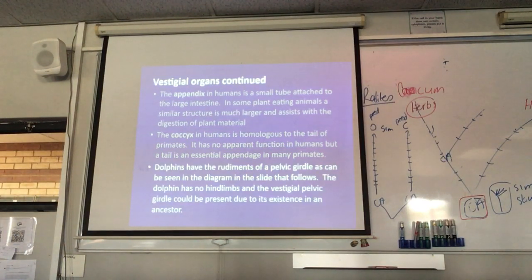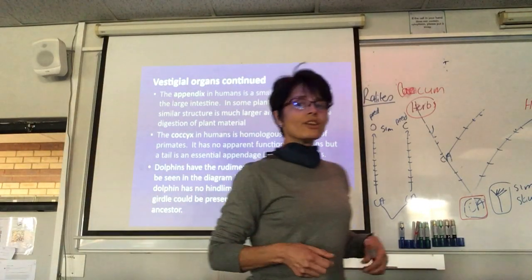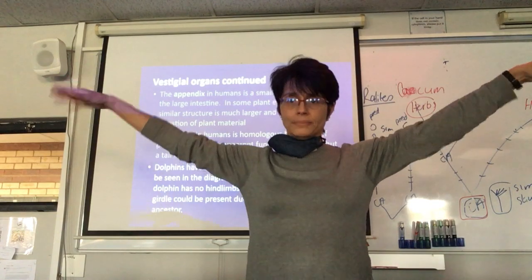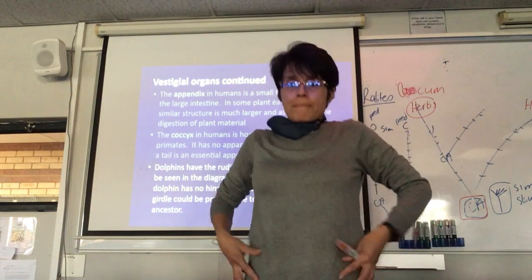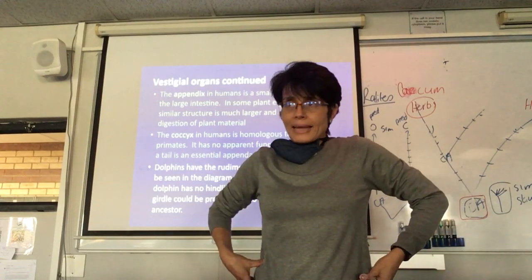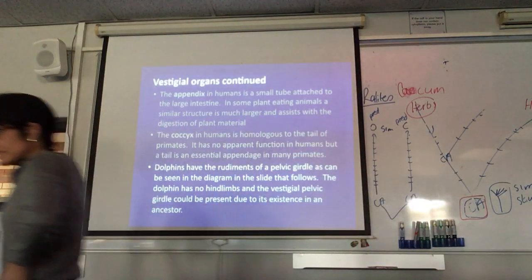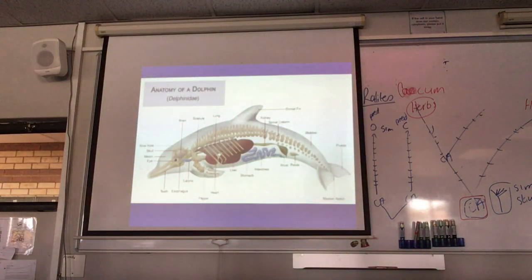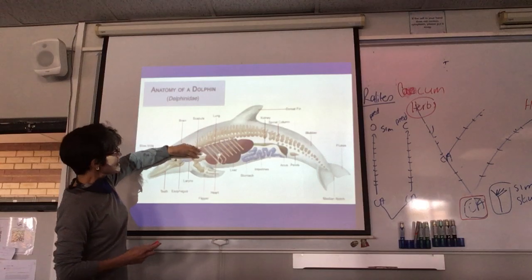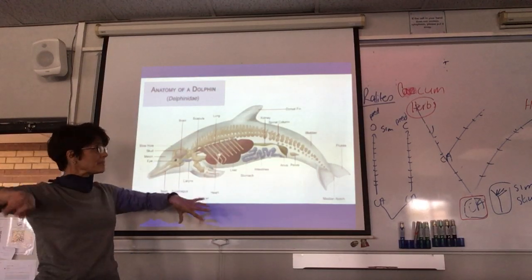All right, dolphins. So there's a picture just now. So dolphins, we've got the pectoral girdle, remember your upper limbs, grade 10 skeleton. We've got a pelvic girdle where our limbs are attached, but other organisms have a remnant of that. So it's also a vestigial organ. Okay, so if we look here, the anatomy of a dolphin, they've got a very well-developed pectoral girdle because they've got that limb to help them to steer.